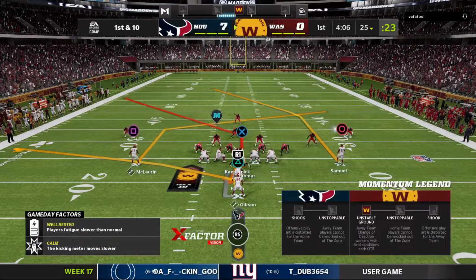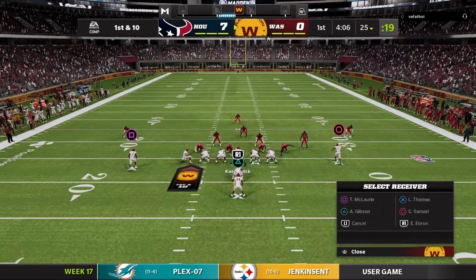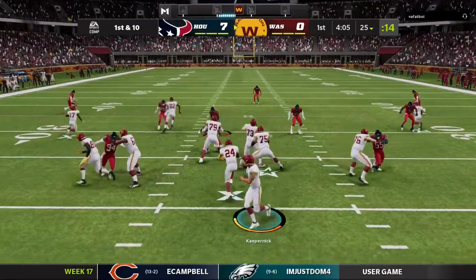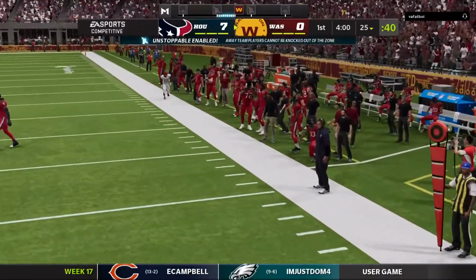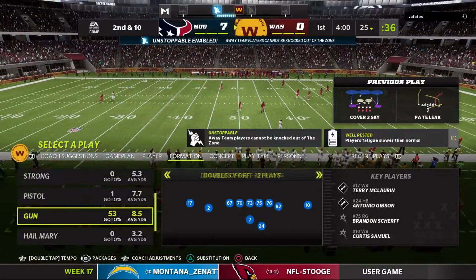Here we go. Watch seven. Sunday. Shift. Mike 14. Now a play fake. Kaepernick. And seeing no options, he just tosses this one away, incomplete. Now that'll bring up 2nd down.